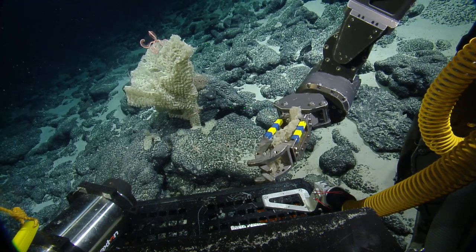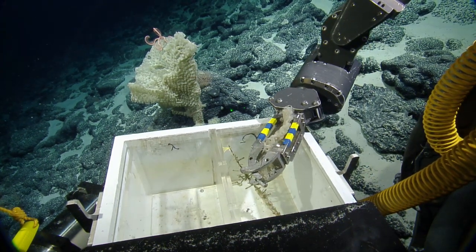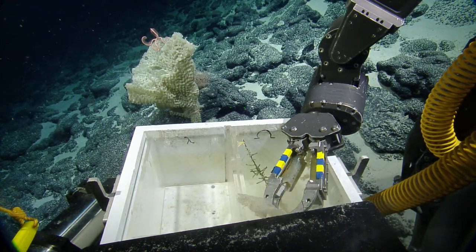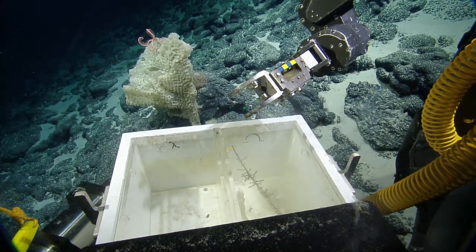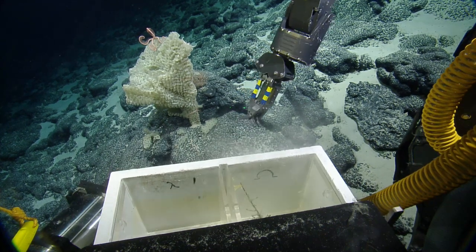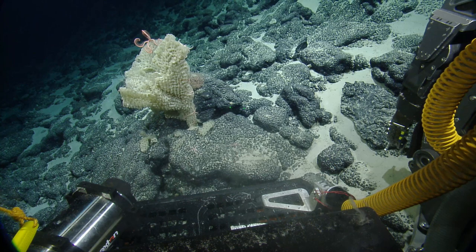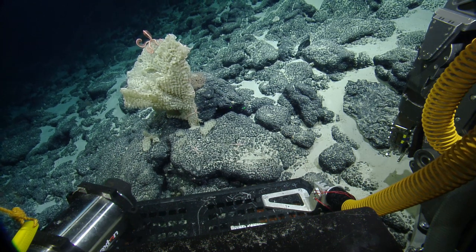All right, tool tray coming out. In there. There we go. Let's go. All right. Awesome. Thank you. This will be sample 086. Copy that. Thanks.